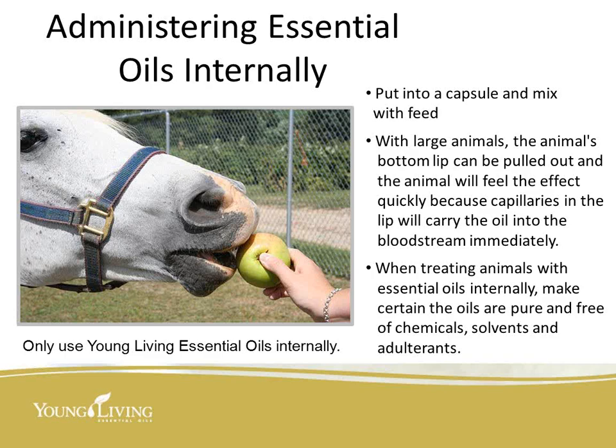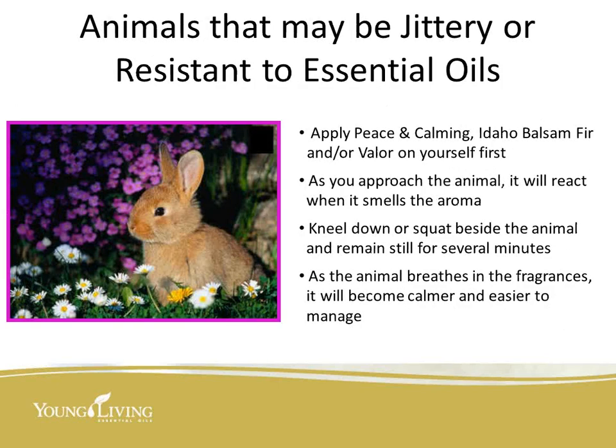It helps to just bring it right in internally. With large animals, the animal's bottom lip can be pulled out, and the animal will feel the effects quickly because capillaries in the lip will carry the oil into the bloodstream immediately. When treating animals with essential oils internally, make certain the oils are pure and free of chemical solvents and adulterants.